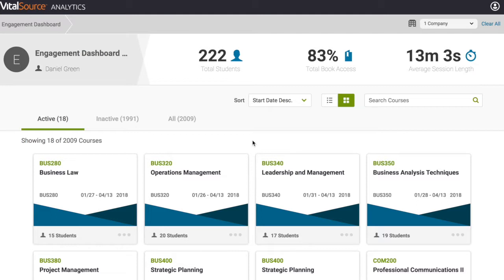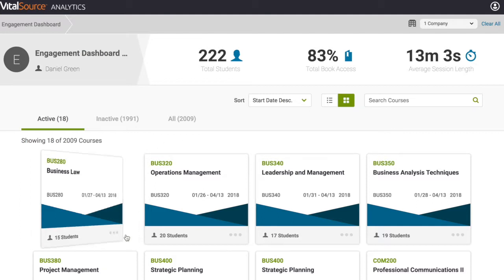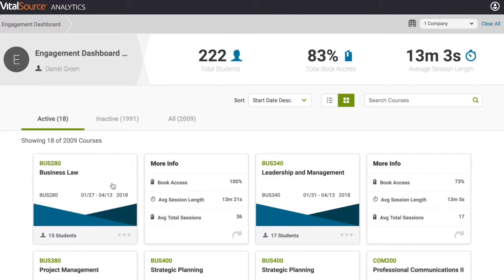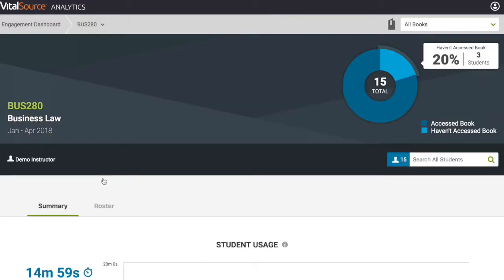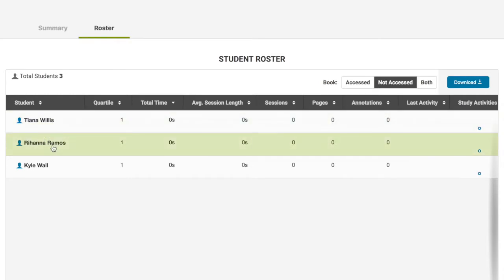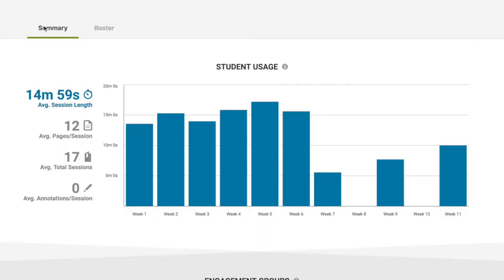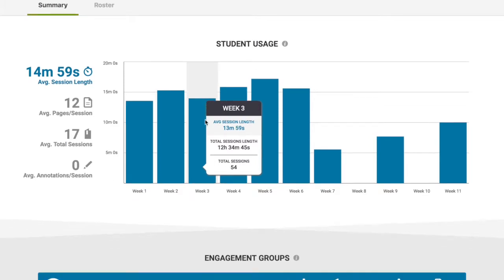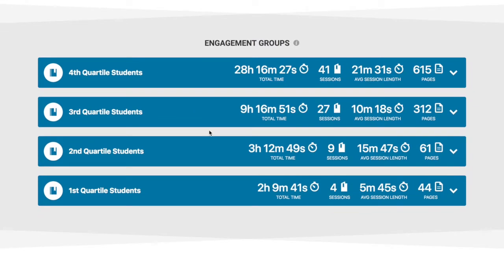Accessible from the LMS using LTI, the instructor dashboard provides visibility into course-level engagement statistics. Right off the bat, instructors can monitor overall engagement statistics and identify courses for further analysis. Within a course, instructors can identify at-risk students who have not yet opened the book. They can also monitor student engagement throughout the semester, providing important feedback that can help shape lectures.